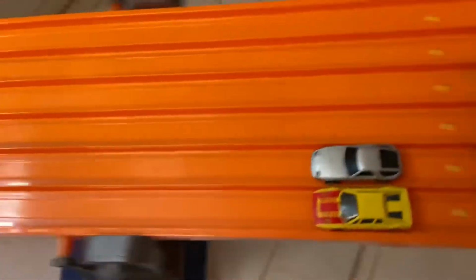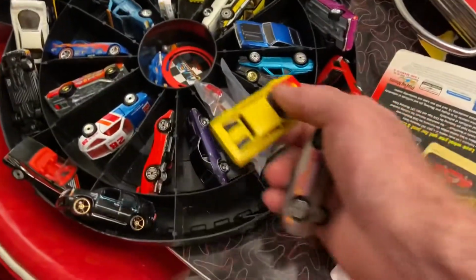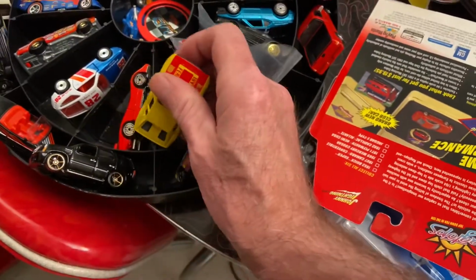928. Ready, set. Takes the 928. Whooped him on the transition. Wow. That was quite evident. Okay, so Porsche.